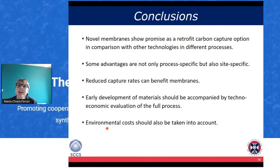So in conclusion, I hope I showed you that novel membranes can be used for retrofit carbon capture options. They show promise in comparison with others. There are some advantages depending on the process that you are considering, so depending on whether you are looking at power or industrial scenarios, and some of these might be site specific. As I said, in a cement plant you don't have steam, so you have to provide it. It might be that in other processes that could be an easier application.